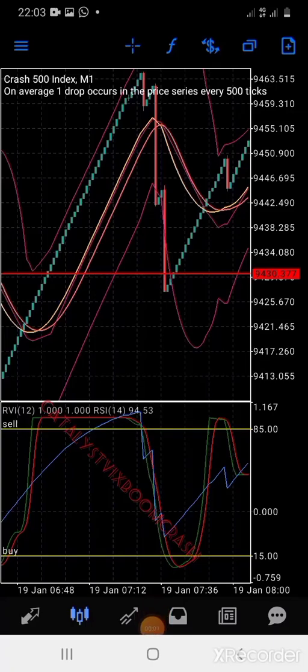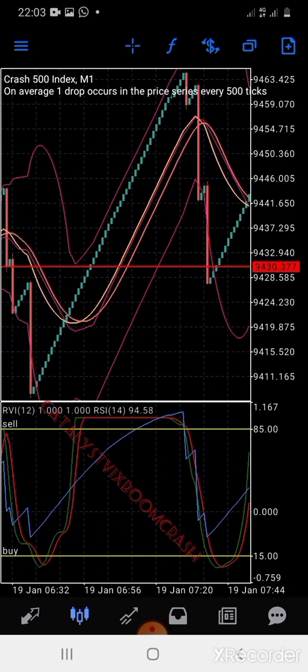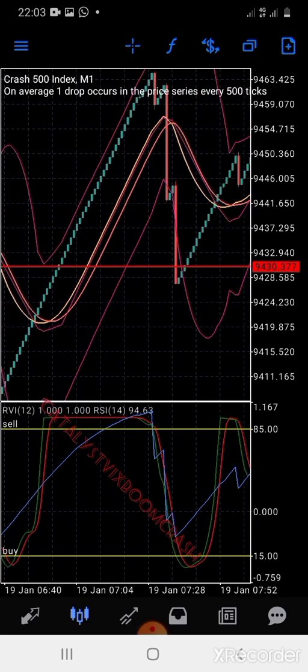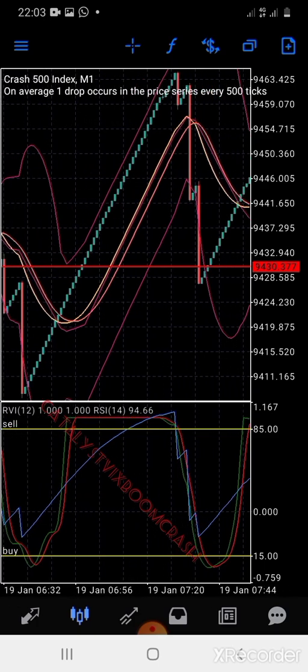Hi guys, as I promised, I'll send a video explaining how the spikes work and how most of the guys catch the spikes. So in this video I'll try to be quick and explain so that it does not take a lot of space, because it takes time to send those videos, so it's irritating. So okay guys, this is how those guys catch spikes.